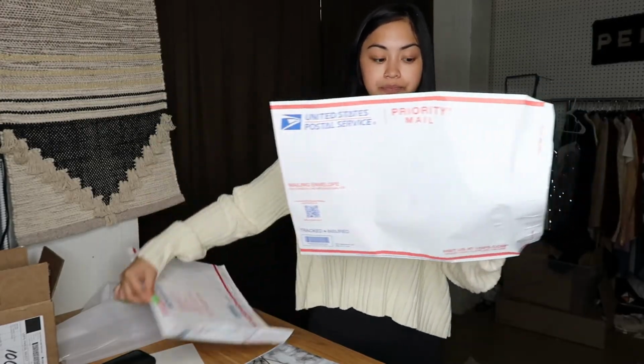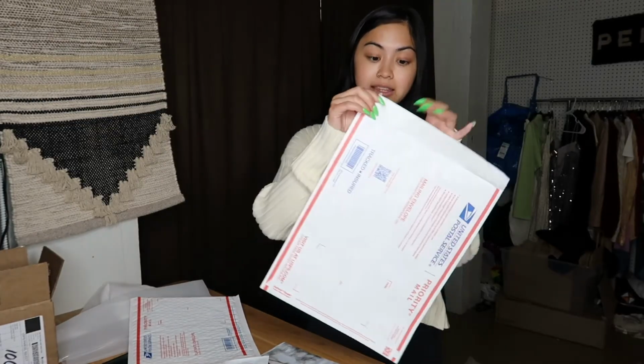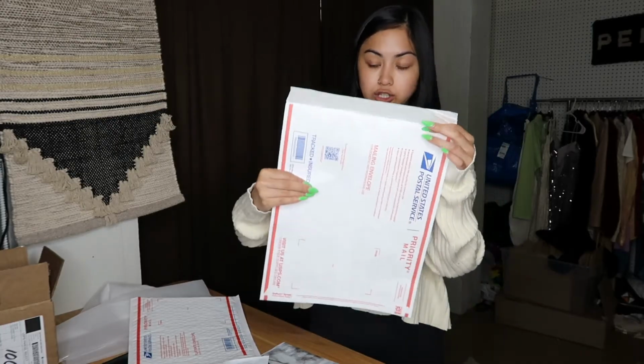As you can see the size difference, this one is definitely bigger than this one, but I use these almost daily for almost every single package. They fit so many things inside, and they are self-adhesive. So you just take this strip off and it will stick to itself.